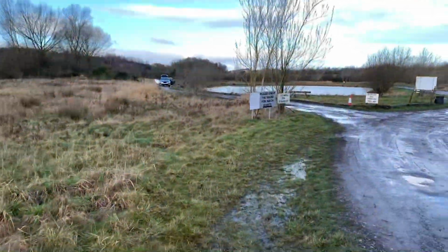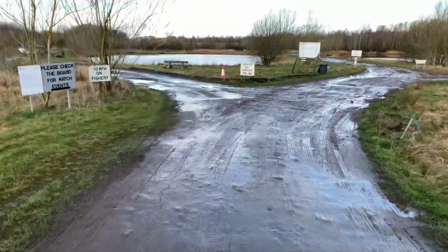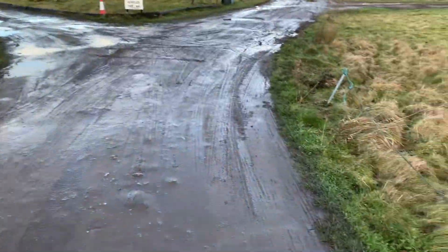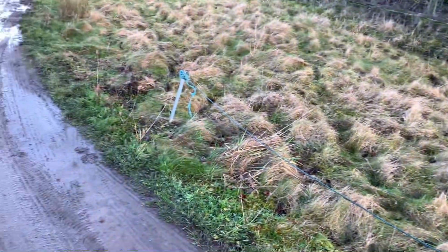There's a couple of anglers just turning up over there. I think they're just getting kit out at the car, so we might even be done and gone by the time they start fishing. But we'll have a look. There's like some safety ropes all the way around. Oh, not all the way around, they stop there. So your safety, if that's offering any, stops there.